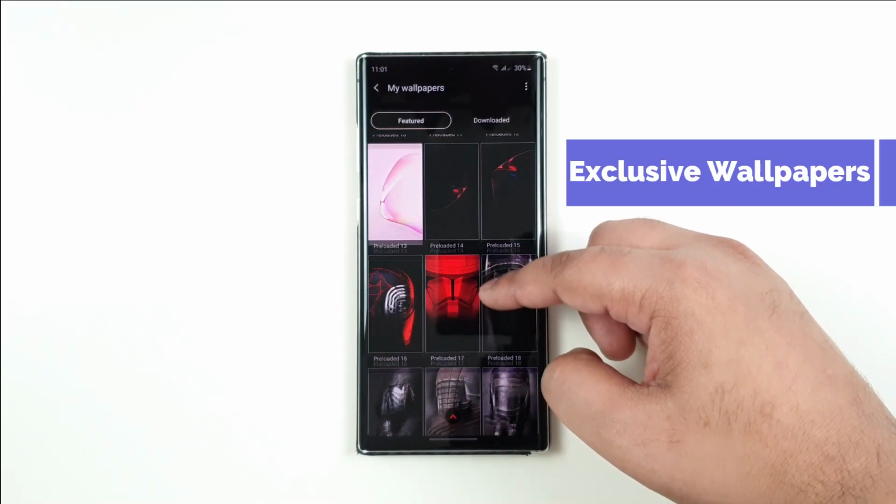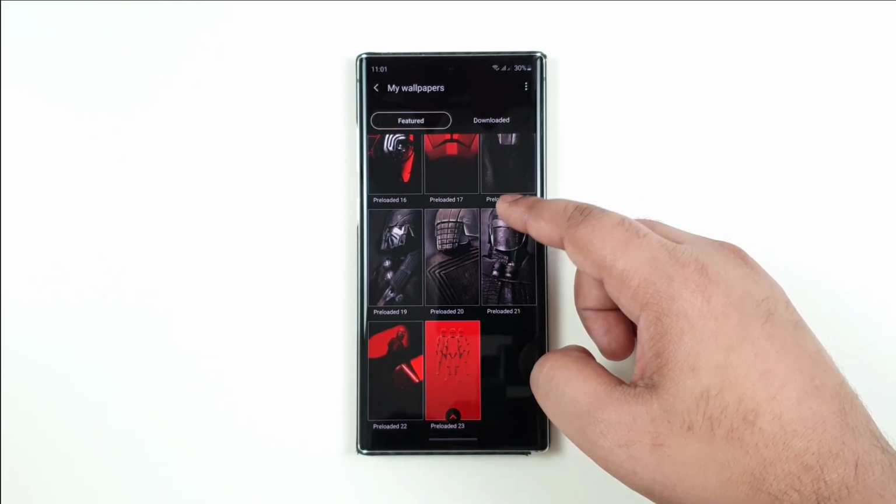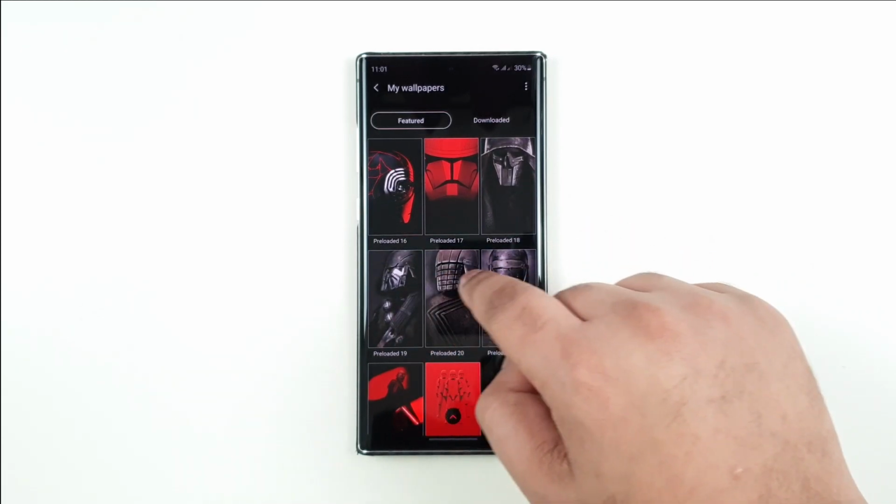Those are the exclusives that I've found so far. It has been an amazing experience. This ROM is very responsive, battery life is decent, and no overheating issue.